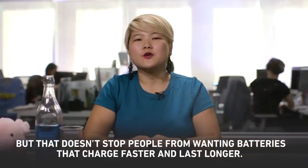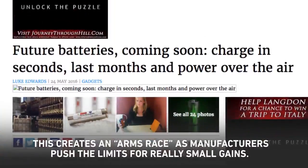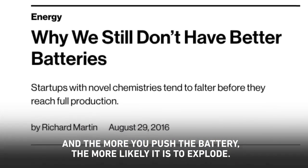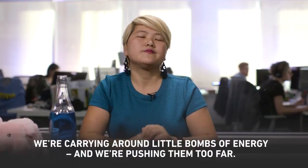But that doesn't stop people from wanting batteries that charge faster, batteries that last longer. This creates an arms race as manufacturers push the limits for really small gains. And the more you push the battery, the more likely it is to explode. We're carrying around little bombs of energy and we're pushing them too far.